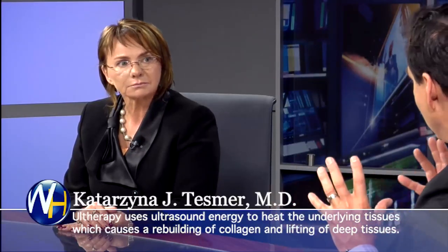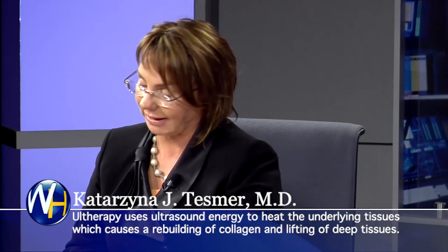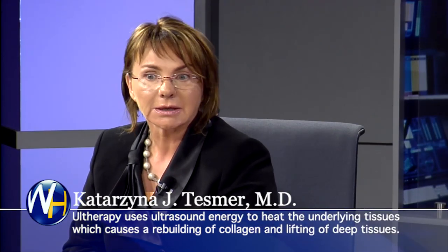Okay, so we're talking about Ultherapy, which is ultrasound. It heats, goes deep underlying tissue, and pulls up. So neck and chest. So women with the red chest and those lines in the chest. This works for that, you say? It absolutely works for that. So whoever has problem like that, it's lucky.